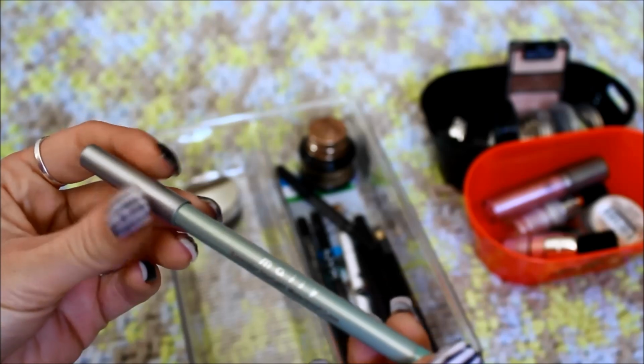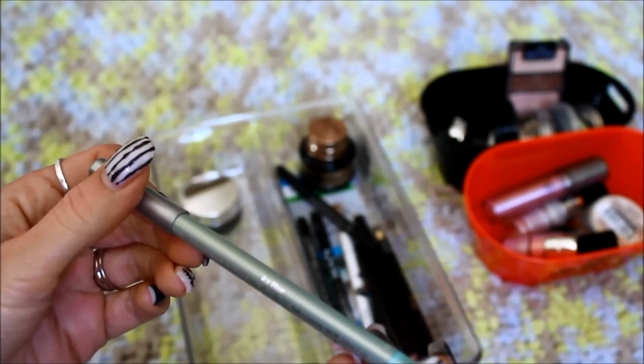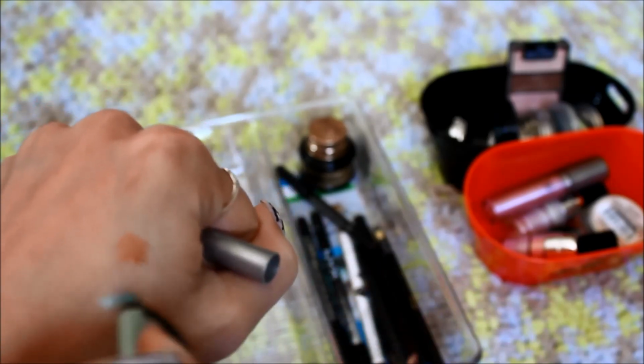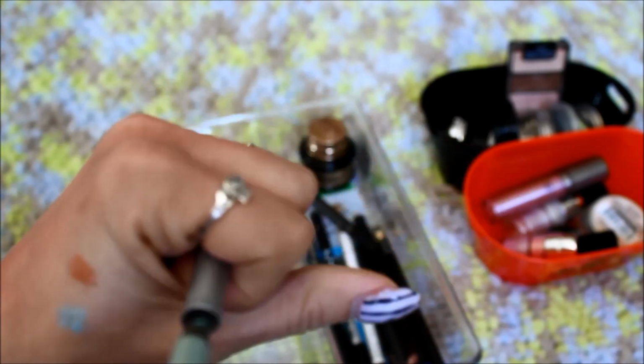I think it's going to be easiest to just pull all of them out. This is the Mally Evercolor Starlight Waterproof Liner in the shade Ice Blue. I really like playing with this in the winter, so I will be holding on to it. It's an icy blue, as the name would suggest.